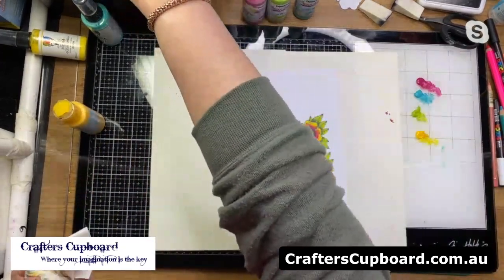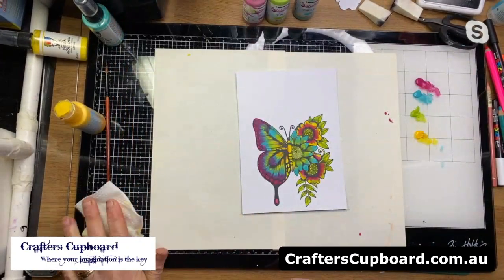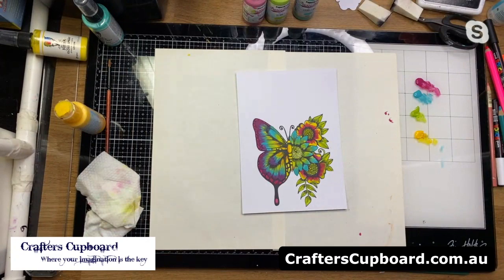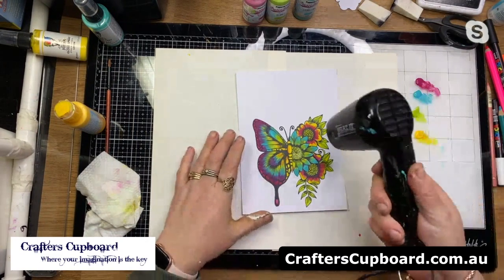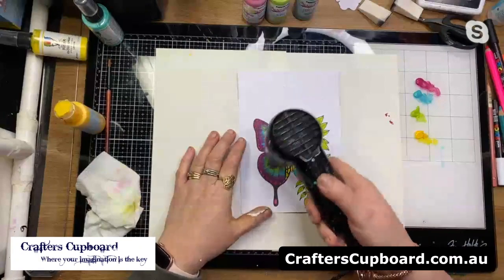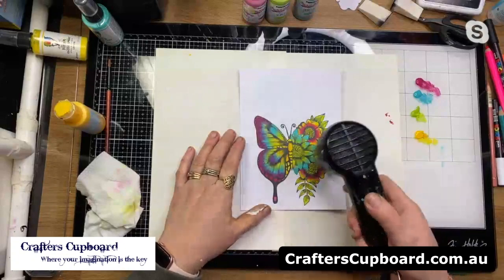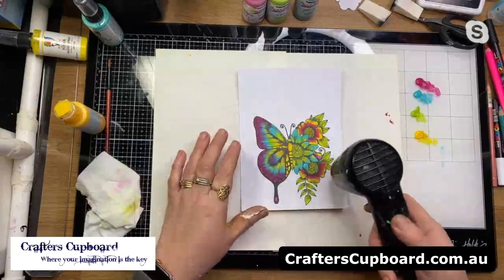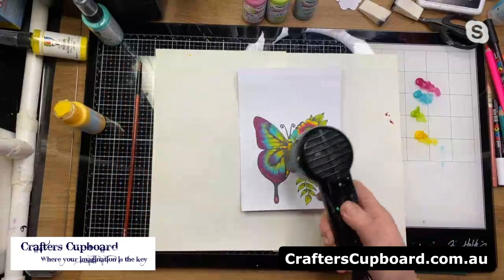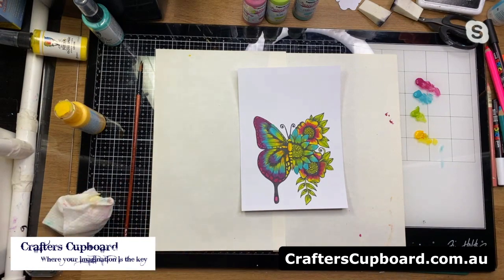All right. Just wash my brush out. That'll be good. And I'm just going to quickly hit that with my heat tool, make sure it's nice and dry. So it definitely looks a little bit rough at the moment. We're going to bring over the Misty tool again.